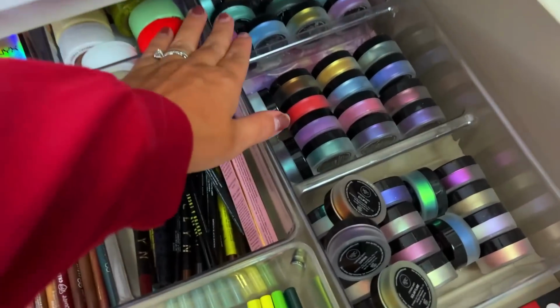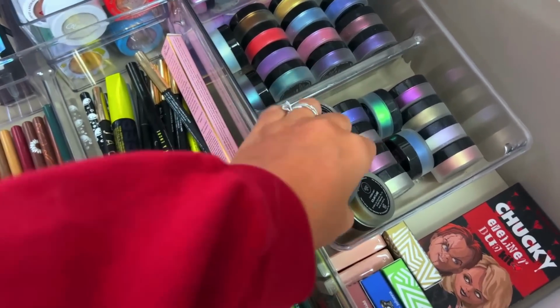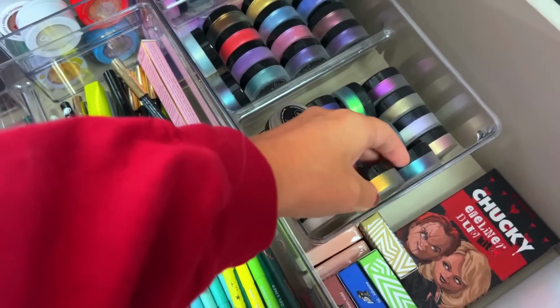This is all my Nikia Joy Cosmetics. Oh my God, that thing just dropped behind me. It scared the shit out of me. Okay, so this is all my Nikia Joy Cosmetics. These are all my loose pigments right here.